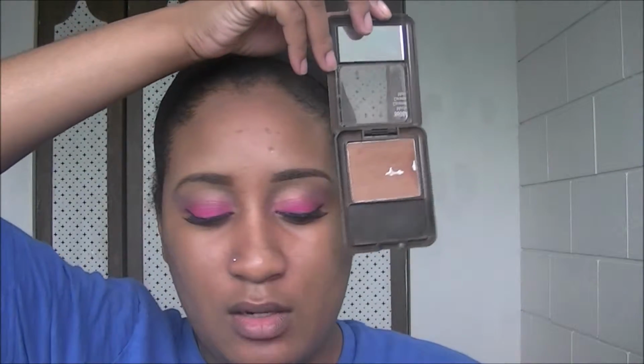But I use the Black Radiance in Mocha, and they don't even sell Black Radiance in Hawaii. So when I bought this, I think I was in New York, and I was like, let me just go ahead and buy this because I can't buy this in Hawaii. Since then, I found other powders that I've liked and I've been using.